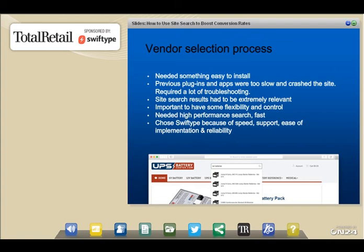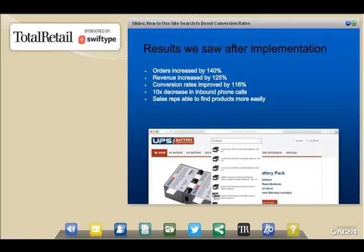Once we installed Swiftype, we started realizing that search actually matters. And Kevin touched on that a lot. But we were so stubborn. We just refused to acknowledge the fact that search matters. We started seeing results practically the next day. The amount of phone calls dropped significantly. The phone didn't ring, which was a little bit concerning to us.